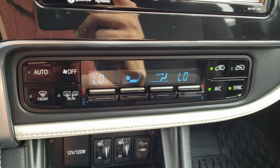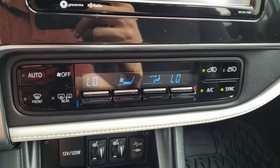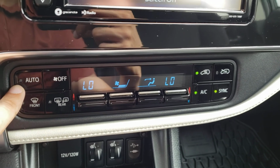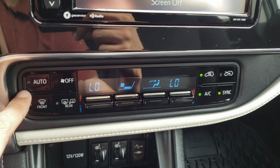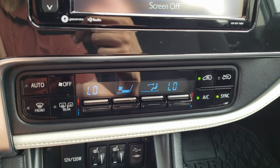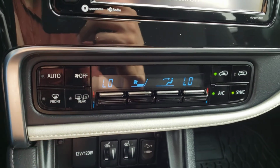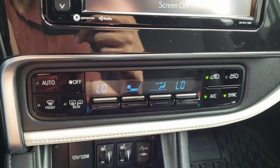Just below that, you'll find the dual zone climate controls for the vehicle, so you can adjust the temperature independently for the driver and the passenger. It's also an automatic system, so if you hit the auto button there, you'll let the vehicle adjust the fan speed and heat to get it to your desired temperature. For those hot summer days, you can see you've got the air conditioning. For the cold winter days, you've got heated mirrors, both of which are great features to have in the Okanagan.